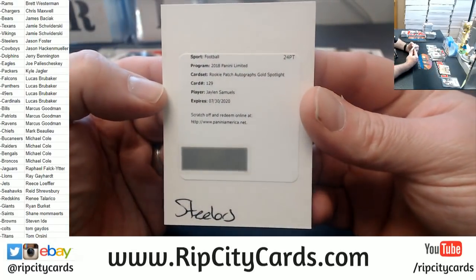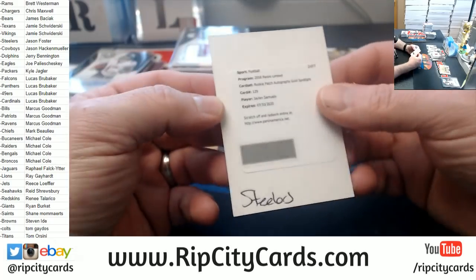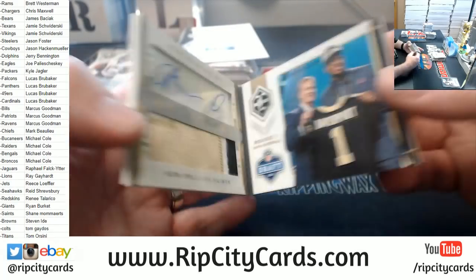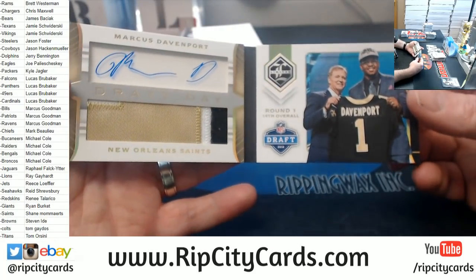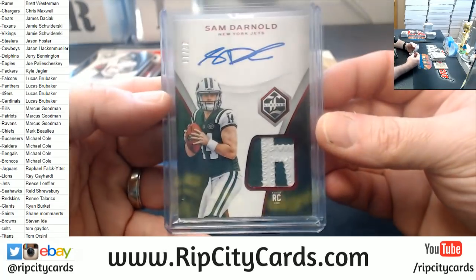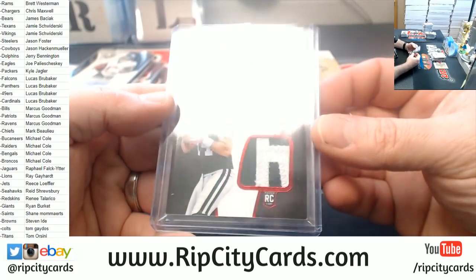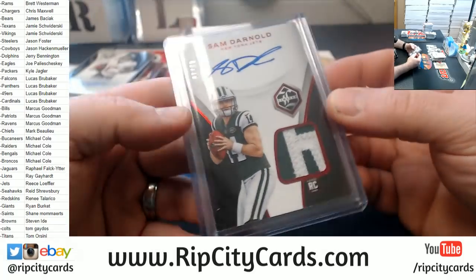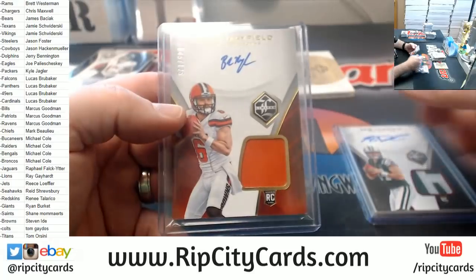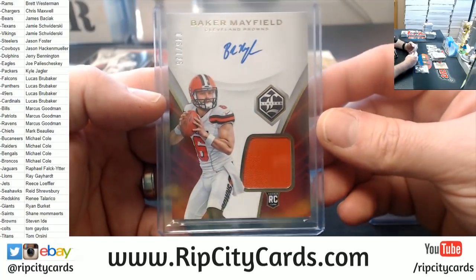We've got the Steelers, Jalen Samuels, patch auto gold spotlight. Had a book for Marcus Davenport at 55, draft day signatures. And the nicest stuff, the Darnold RPA to 10, 2 out of 10. And the Mayfield to 125.